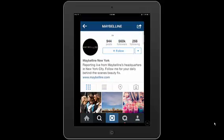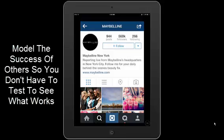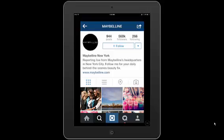So I went ahead and I searched Maybelline because it makes sense. If you were selling a beauty product, you are going to want to model the success of others. Because why? Maybelline already has done it. They've done the research. So why reinvent the wheel? This company has so much money. They have the best team out there that knows how to market the products.